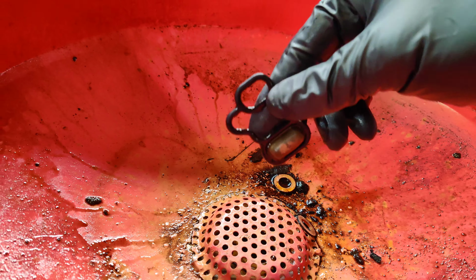So guys, here's the filter clean. You can see it's very clean. Look at that. Flip it over. I can't get all the little pieces out. I use the pick to scrape the screen carefully. And yeah, it's definitely a lot better. So that will at least temporarily fix the Vtec problem.